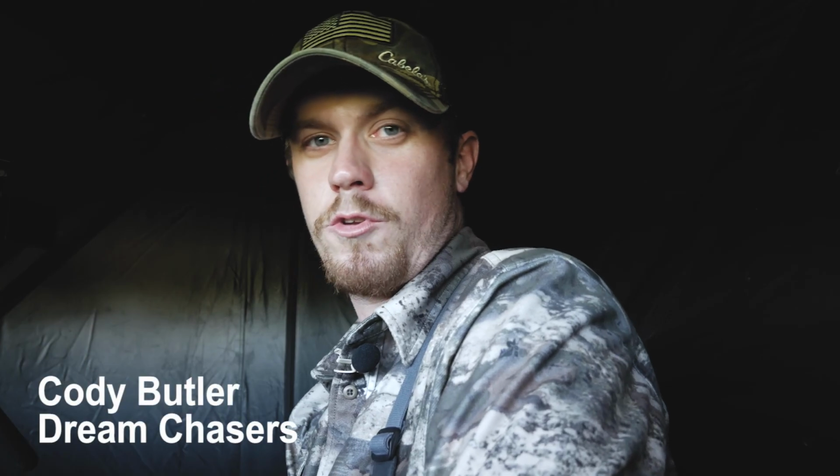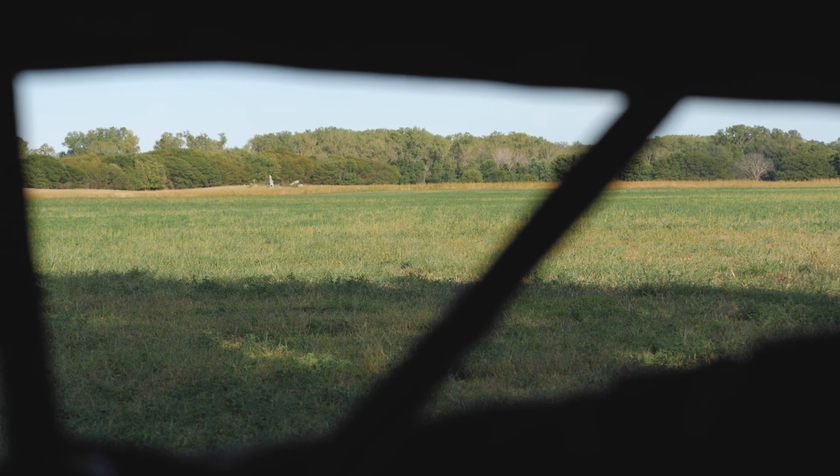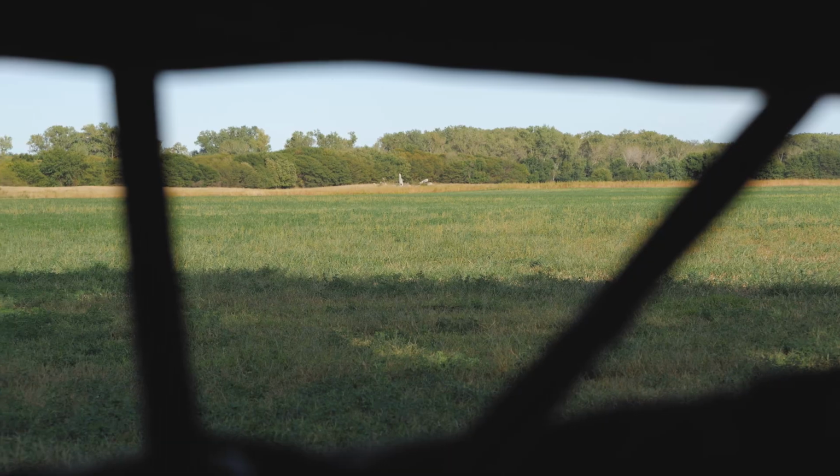It is September the 28th, and I am by myself tonight. Got 2 cameras up here in this Xenic blind. Snuck in here. I'm going to sit on an alfalfa field tonight. Really have no idea what I could see.